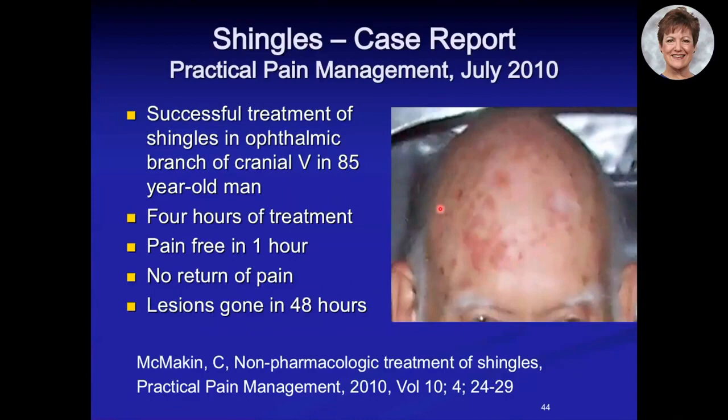Well, I treated it for about 5 minutes with the frequency to reduce inflammation, and his pain went up. Well, the only time the pain goes up when you reduce inflammation is when there's an infection. So I took the contact off of his head, looked at his head again, and decided that this was shingles, which in an 85-year-old man in the ophthalmic branch of the fifth cranial nerve is really serious. This is what they die of. This is what they die with. This does not get better.